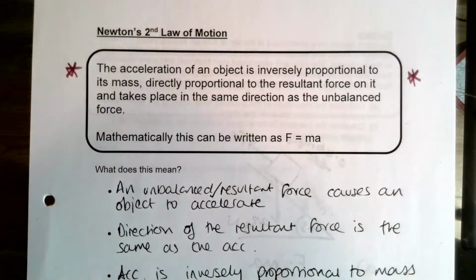Now, if you were to stop me and ask me what's Newton's second law, I would say F equals ma. But that's not going to get me marks in the exam.